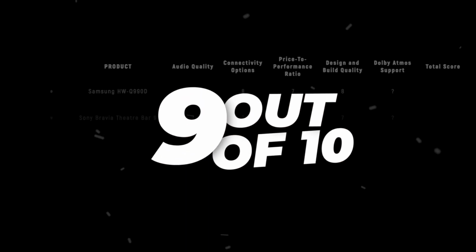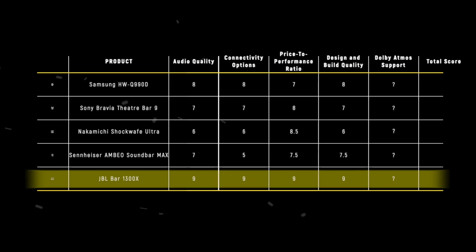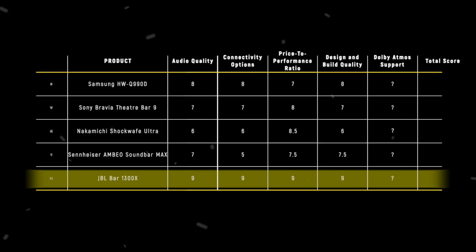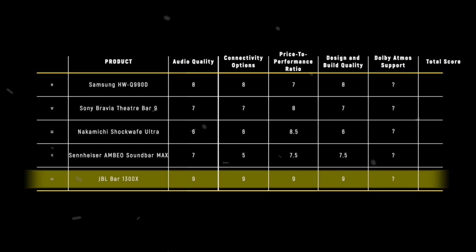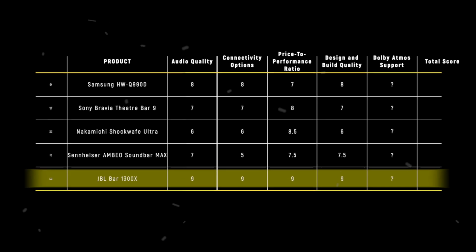9 out of 10. The JBL Bar 1300X takes the crown with 9 points, thanks to its innovative detachable speaker design and premium build quality across every component, proving that sometimes thinking outside the box leads to the best results.